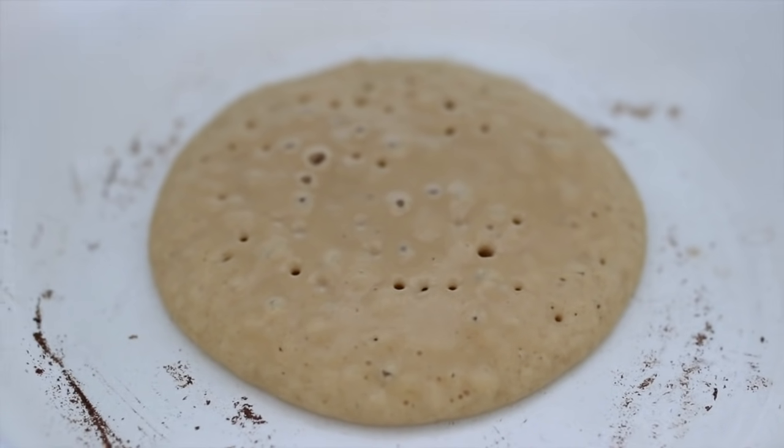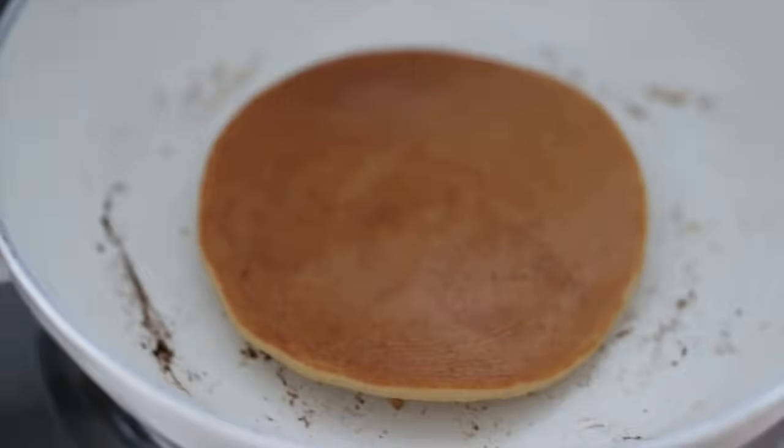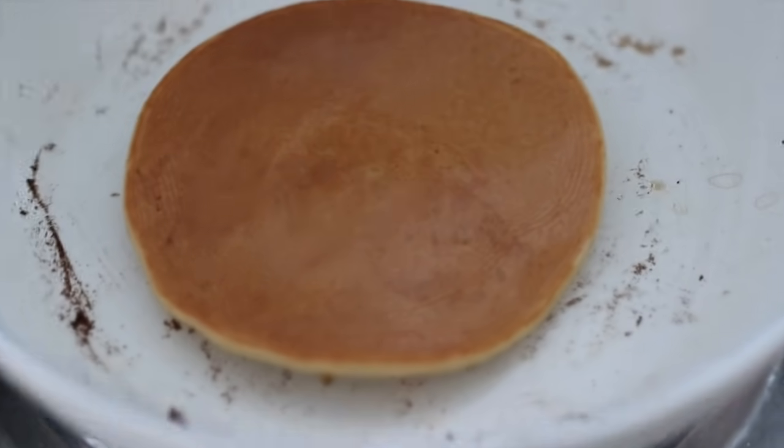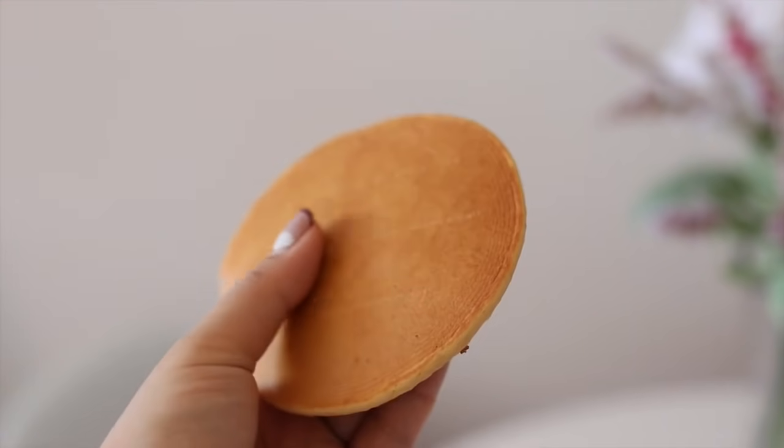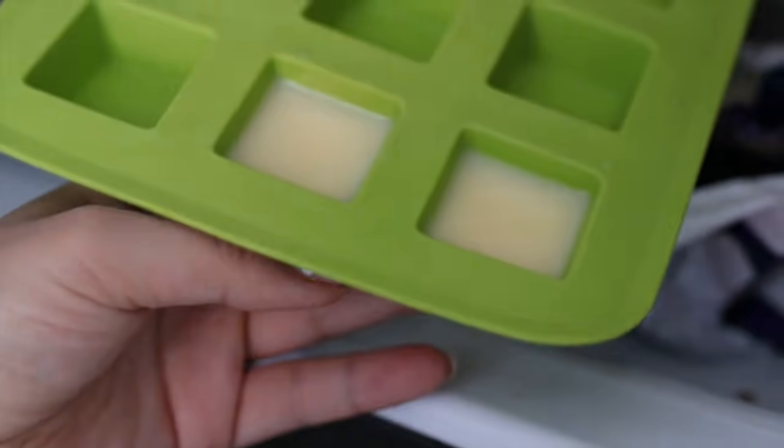Look at this. I feel like this is the most perfect pancake. I mean, come on. Look at her. She's a beauty. It's so satisfying and smooth. Oops. It already looks like it's kind of setting. I'm gonna give it a few more minutes, but ooh, it's looking good.